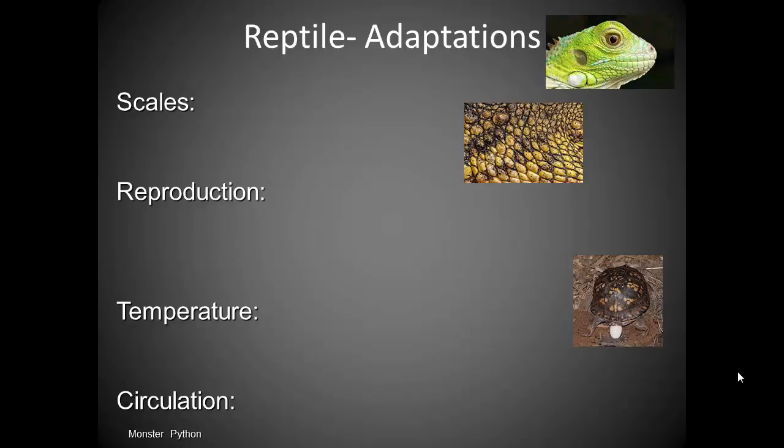And scales are waterproof. First off, they're dry. Sometimes people think if you pick up a snake or something that it's going to be slimy, but it's not. Their scales are dry, and they're waterproof, and that helps hold in all the moisture so that they don't dry out. And it allows them to live in very, very dry conditions. There are some reptiles that live in the desert, and they can do that because they retain as much moisture as possible. Some reptiles can change the color of their scales, like a chameleon, to help it blend in or to help in terms of mating.